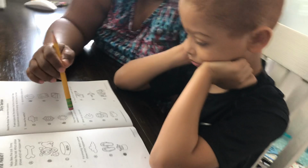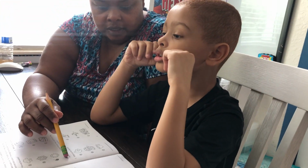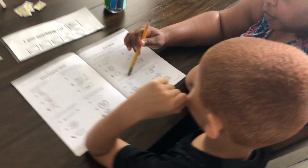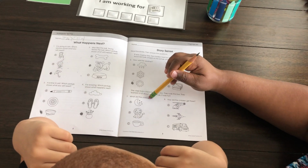The class took a field trip to the zoo. You've been to the zoo? Yes. The class took a field trip to the zoo. They rode on the bus. They learned a lot about wild animals. It was fun. What did the class see?